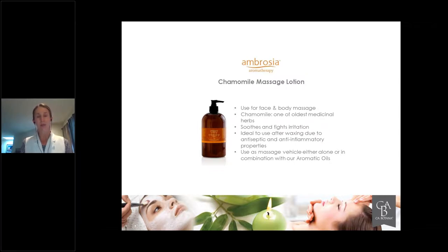So if somebody has more dry, haggard, rough skin, more mature or maturing skin, or super irritated skin on the face, this is a great massage lotion to consider. So you would use it for face and body massage. It doesn't emulsify like the one-step cleansing oil or the hydrophilic oil grapeseed, but it does drop inflammation and irritation in the skin. It's more hydrating. So it has the chamomile in it, that has the beautiful antiseptic and anti-inflammatory properties.